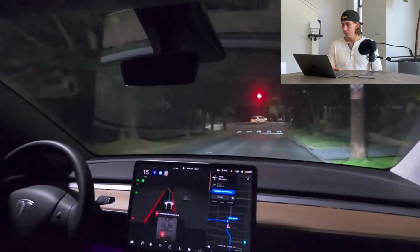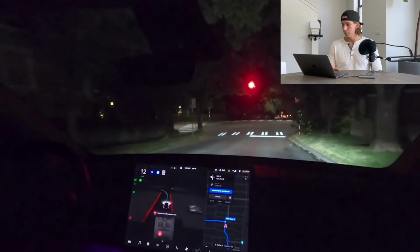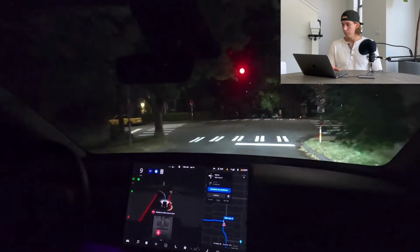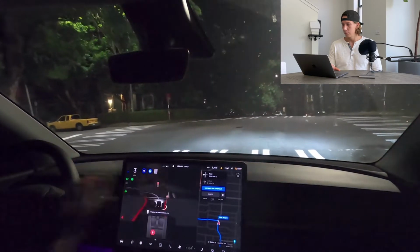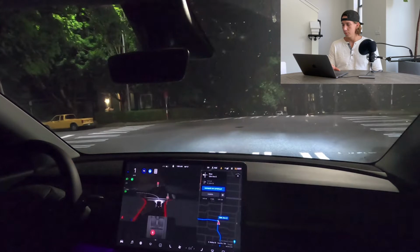Wow. All right, now we're about to start getting in deeper into Capitol Hill with more pedestrians and traffic, so this will be interesting. And I feel like it's like 2 a.m. on like a Friday night, so this is like a great time to test it.